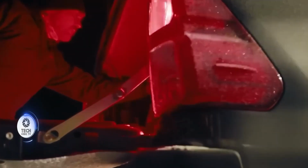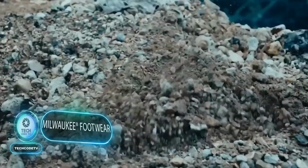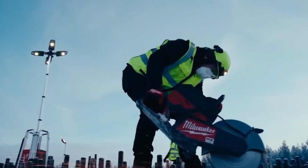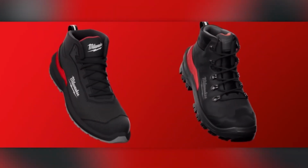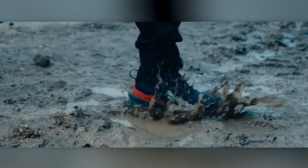Completing your Milwaukee ensemble is their lineup of footwear designed for construction sites. Easy to clean yet offering top-notch protection against dust, water, and grime. These boots and sneakers prioritize comfort with energy foam heel cushioning. The step-release heel design makes them easy to slip off for a custom fit. With the addition of the BOA system for even pressure distribution, the Milwaukee shoe collection is a game changer. While prices are still a secret, expect them to be worth every penny.